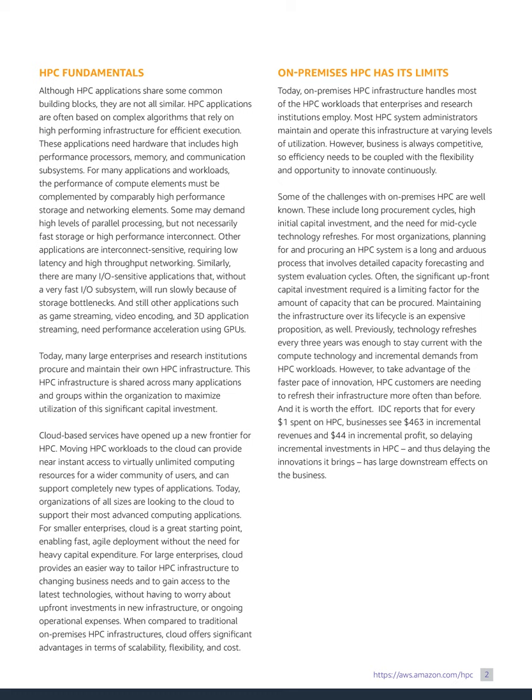Some may demand high levels of parallel processing, but not necessarily fast storage or high-performance interconnect. Other applications are interconnect sensitive, requiring low latency and high-throughput networking. Similarly, there are many I/O-sensitive applications that, without a very fast I/O subsystem, will run slowly because of storage bottlenecks. And still other applications, such as game streaming, video encoding, and 3D application streaming, need performance acceleration using GPUs.